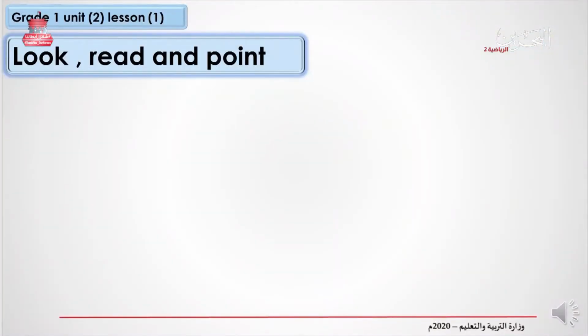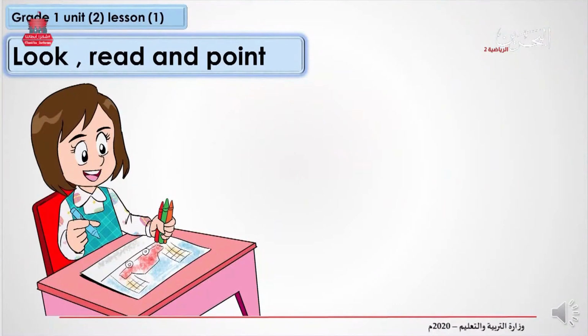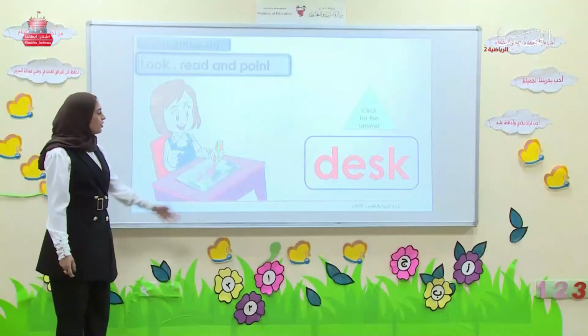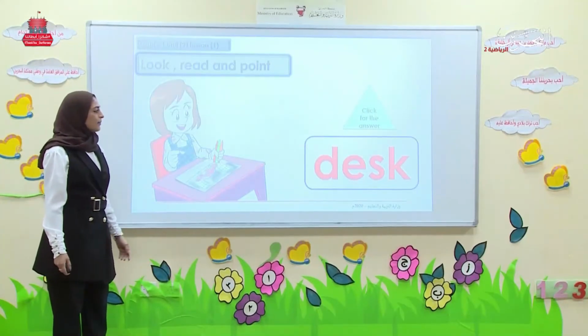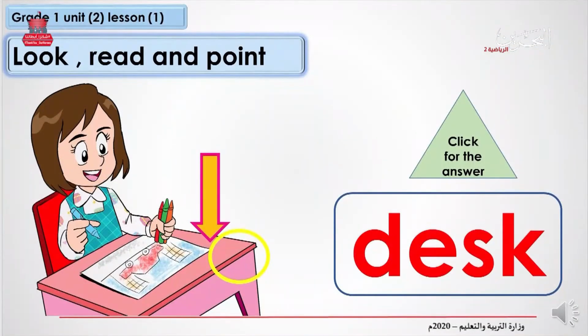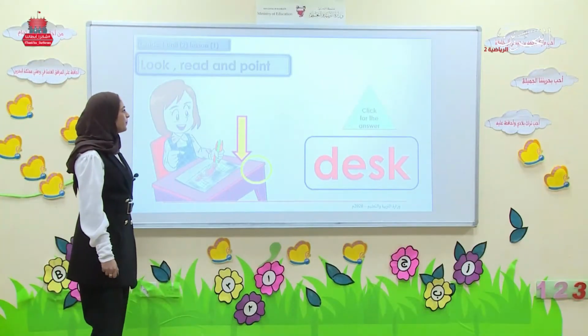Now look, read, and point. Look at this picture. Desk. Where do you think the desk is? Can you point at it? This is a desk. Did you get it right? Amazing. Let's have a look at another one.